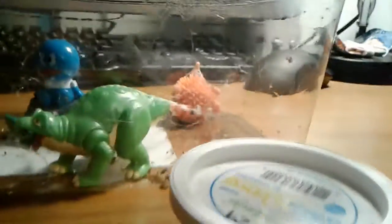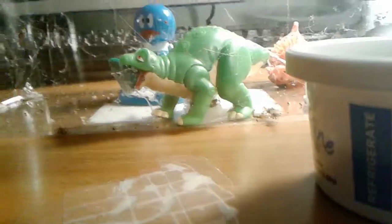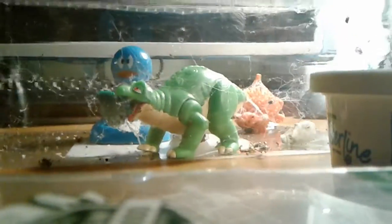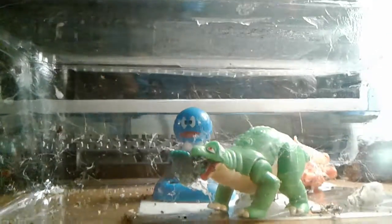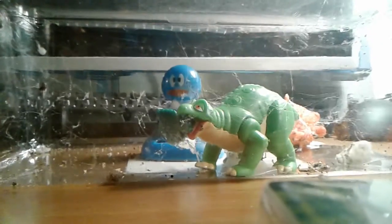Hey guys, so I am going to be feeding the spider tank some mealworms. They haven't eaten in a bit, and actually a lot of the females died, mostly due to starvation. These guys are pests anyways, I didn't really plan to keep them.